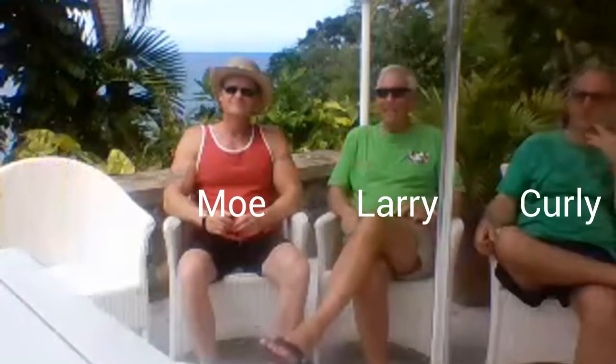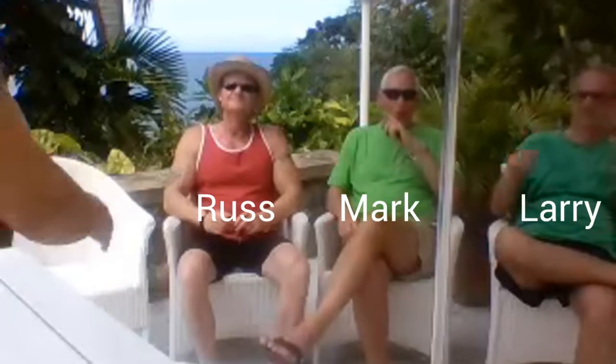I'm joined here today by Moe, Larry, and Curly. Actually, it's Russ, Mark, and Larry in that order. And we're going to be reviewing, as we've already described, the La Gloria Cubana Esteli.